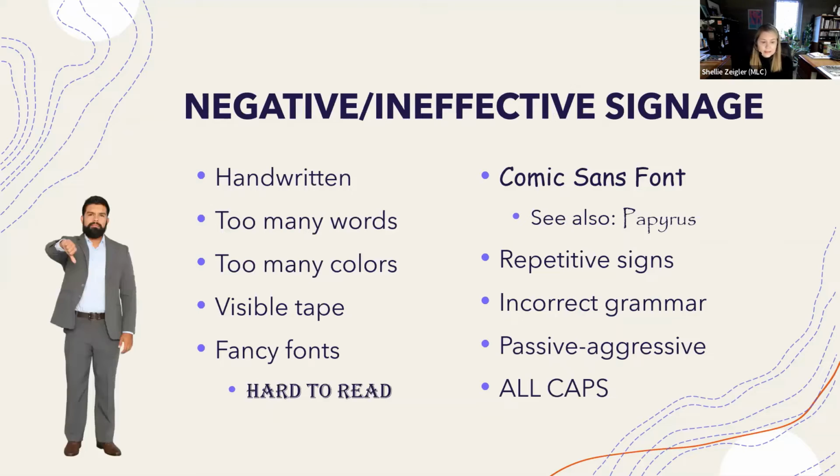So let's talk about negative or ineffective signage. And this guy here does not like these handwritten signs. Handwritten signage. If you're going to take the time to put up a sign, you should take the time to at least type it out on your computer. A quick handwritten sign, unless there is a major emergency, just looks sloppy and unprofessional.